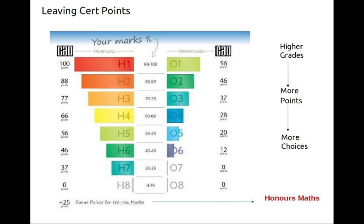So the point system is straightforward enough. There's 8 grades, 8 H's for honours, so H1 to H8, O for ordinary, that's O1 to O8. So for example, if you scored 90% or above on an honours paper, that's what we call a H1, that's the equivalent of 100 points. If you scored 90% or above on an ordinary level paper, that's referred to as an O1, that's worth 56 points.